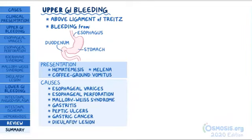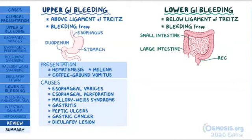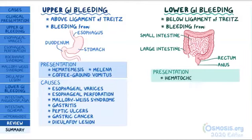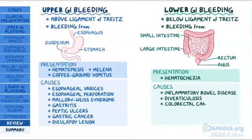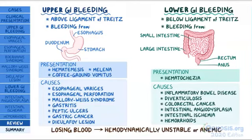On the other hand, lower GI bleeding arises below the ligament of Treitz, and it includes bleeding from the small intestine past the ligament of Treitz, large intestine, rectum, and anus. A typical presentation of lower GI bleeding includes hematochezia. Common causes of lower GI bleeding include inflammatory bowel disease, diverticulosis, colorectal cancer, intestinal angiodysplasia, intestinal ischemia, and hemorrhoids. Finally, since individuals with GI bleeding are losing blood, they can become hemodynamically unstable or develop anemia.